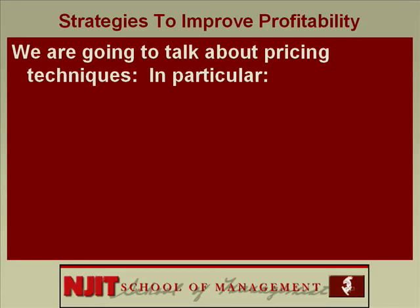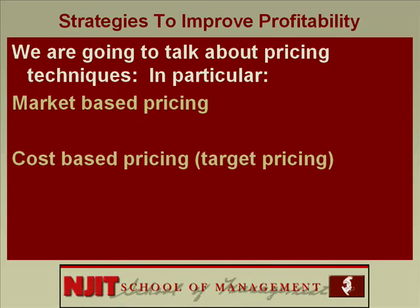The conventional wisdom is that the pricing techniques a company uses help improve profitability. So we'll focus on pricing techniques. There are different methods of pricing. They are market-based pricing, cost-based pricing. There are other techniques, but I'm just going to focus on two.